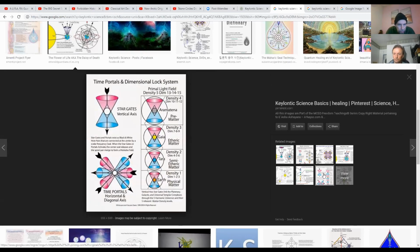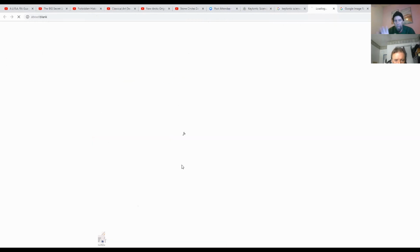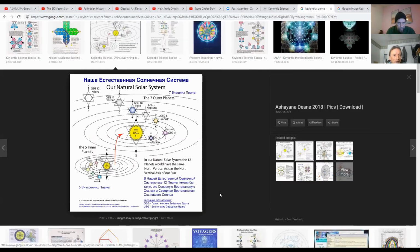Let's have a look at this. This is just looking at how the portals look in the different densities, density 1, density 2, density 3. Well, I don't think we care about that right now. Okay, so this, and I hope you can see this one okay, is our natural solar system showing 12 planets.